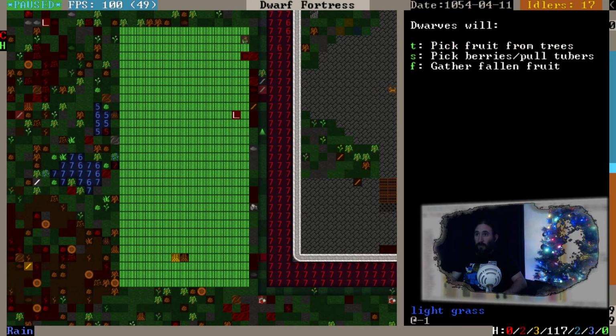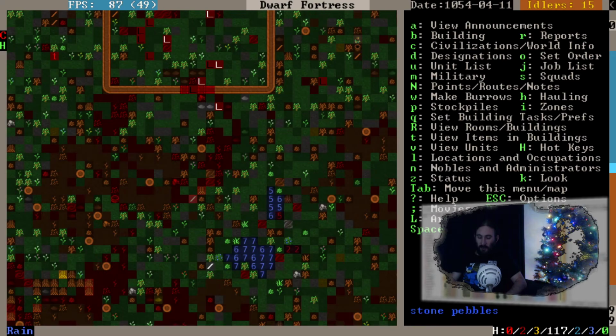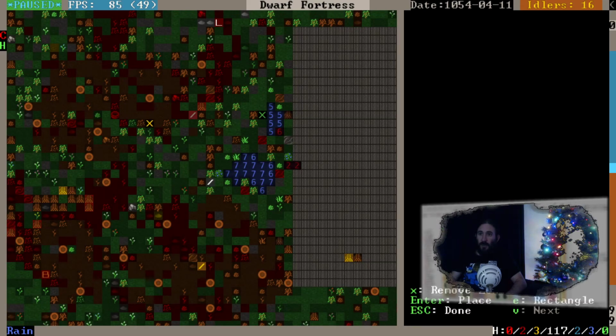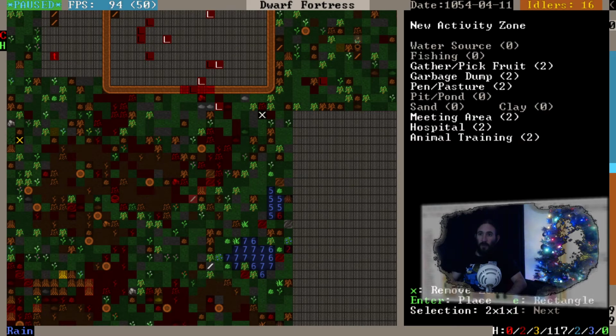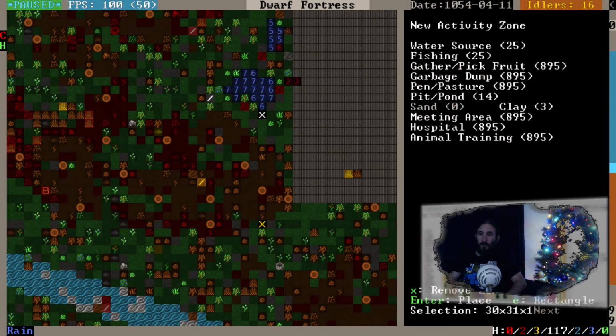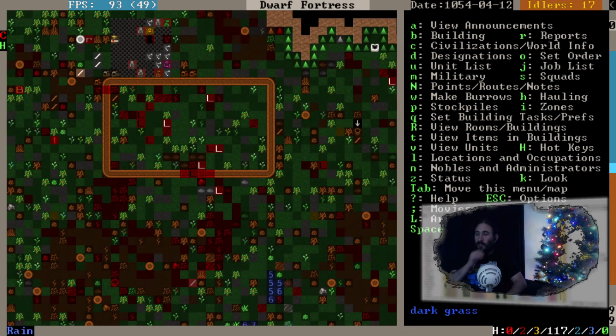Let's set the gather information: pick fruit from trees, pick berries, pull tubers, gather fallen fruit. Sure, that's good. There's more trees over here that we can use. Now, theoretically, all of the non-fruit and nut-bearing trees have been removed, so we should be getting purely fruity goodness now. Got 1 tree caught between them, but that's okay. We'll leave it with the vanilla collection things.